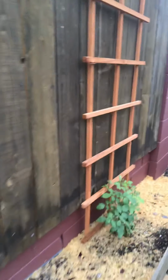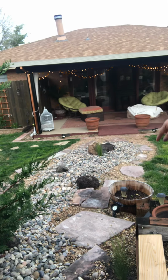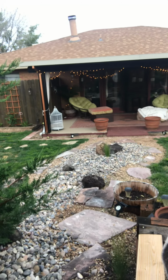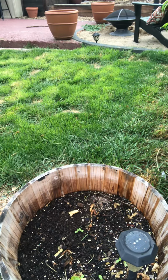And more roses. Molly's still looking. Our Leland tree is still doing really well, and the pathway still looking pretty good. I have not got the fountain running yet, but maybe next month. You never know. Down here in this bucket, I planted some seeds, and I don't remember what they were, but they're flowers. So we'll see what pops up, and I'll video them for you later.